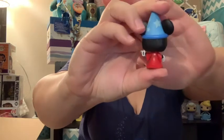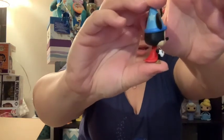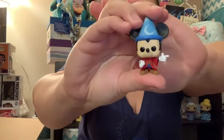I think Sorcerer's Apprentice Mickey is my favorite Mickey out of all of his versions, because it's just so cute. I grew up watching Fantasia, the original Fantasia, and it's still a great movie to me. When I first saw it the first couple times, I was confused. But as I got older, I understood that it was more like a musical type of thing, and they were trying to match the music to the scenes. So I got that, but if you're a little kid, you better explain this to your parents beforehand.